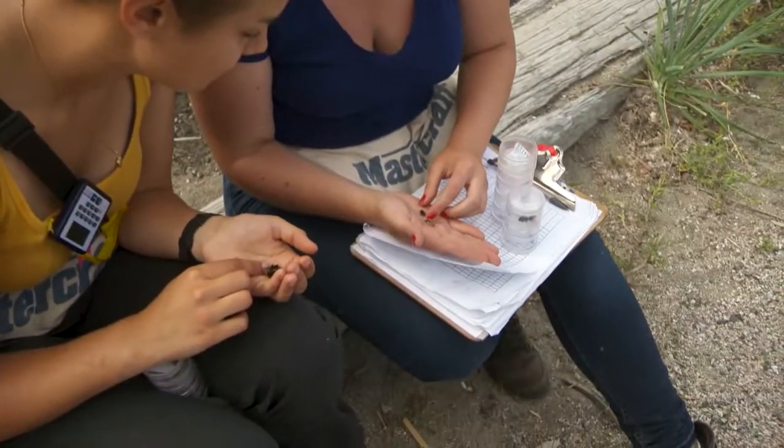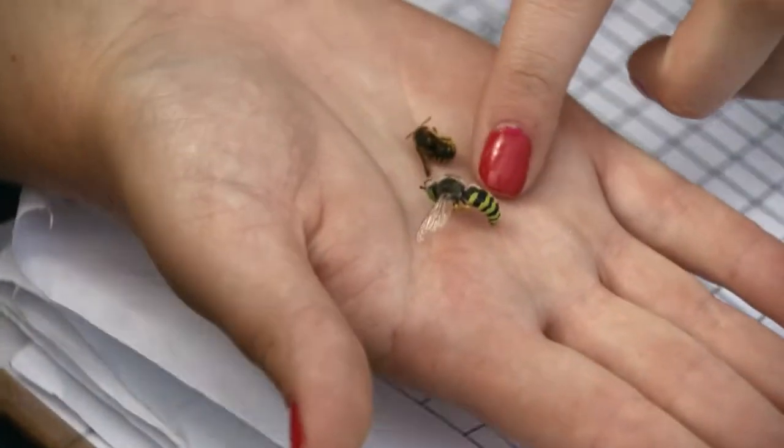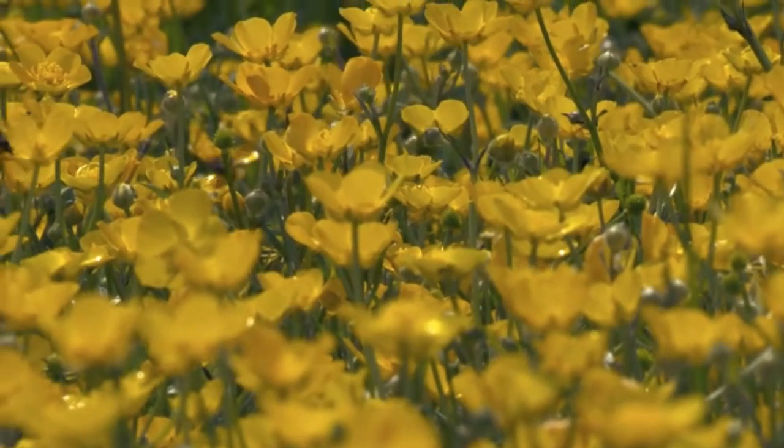We have this attitude, it's a bug, squash it, especially something that can sting you, right? So people tend to be a little biased against bees. So take a moment to really look at bees, and you might be surprised at how adorable they are, and you might be able to appreciate that they're important in terms of their ecosystem function as well.